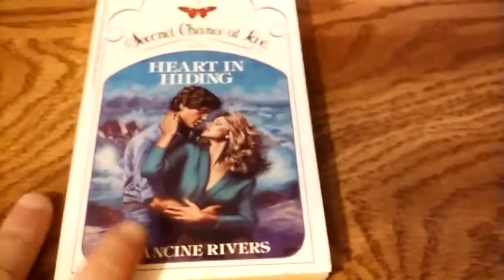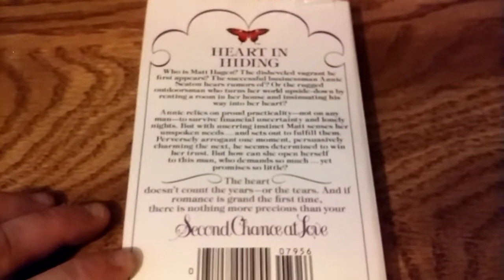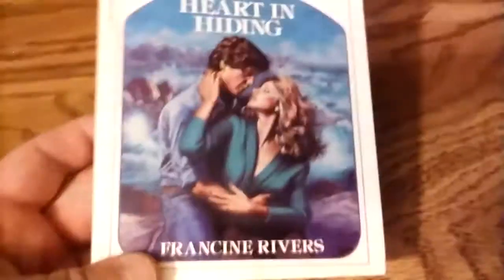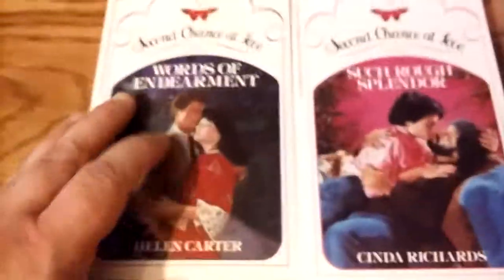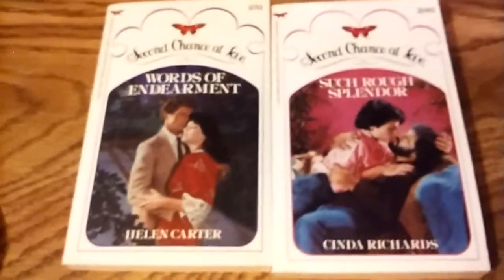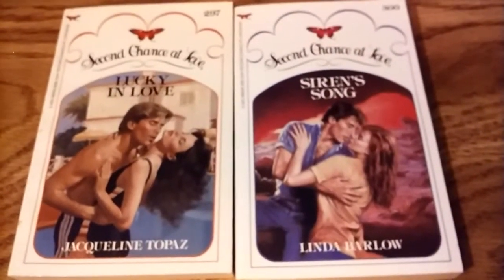Something like that. Anyway, this is interesting because it's written by Francine Rivers, who, if I remember right, was a popular writer and then went into inspirational romance. I'll just run through more of these. And they later had another cover change, but we're a bit away from that yet. Linda Barlow was a name I recognize.